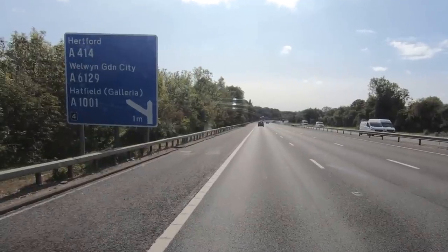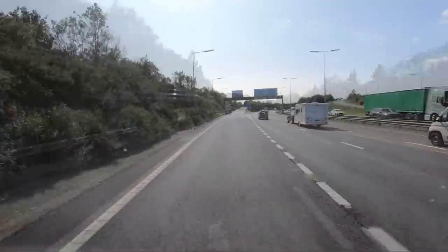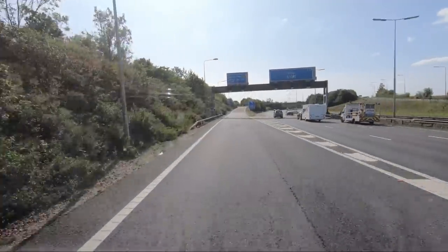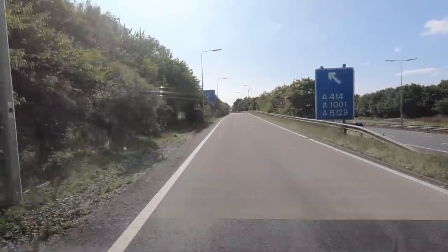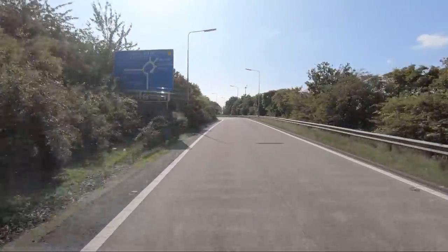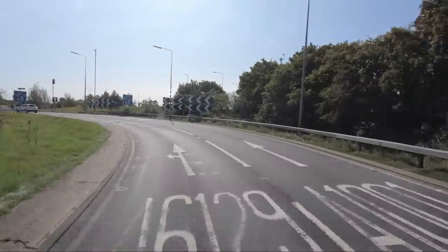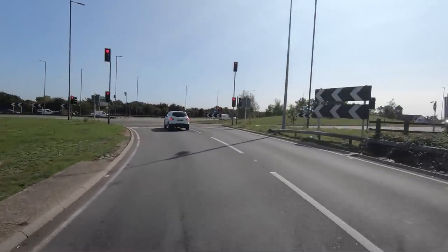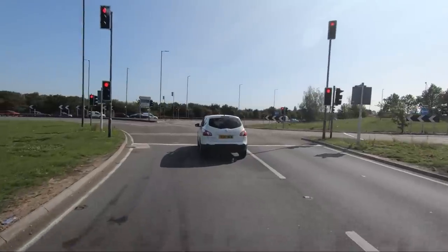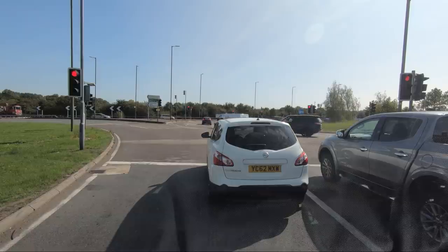That's what we want, Hertford at A414. Welwyn Garden City. At the roundabout, take the second exit to Great North Road. The Welwyn Garden where you were born, isn't it? That's right, yep. You're going on the original A1. So you're near Stanborough here and Wheathampstead. Wheathampstead, yeah. Where Mum was born.